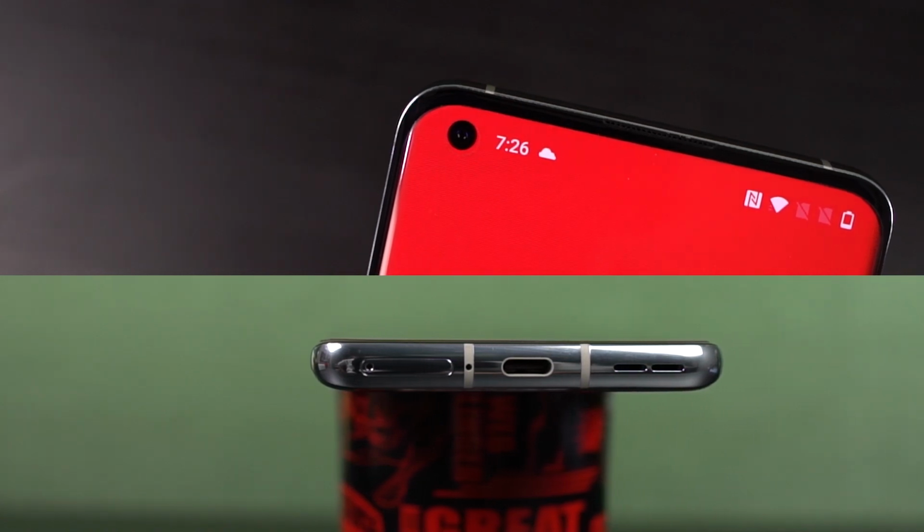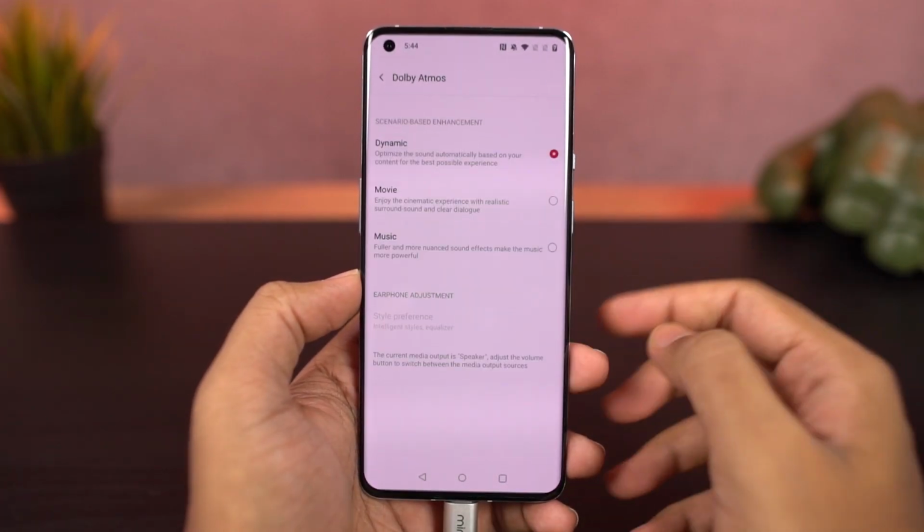Going on next, this one also has dual stereo speakers powered by Dolby Atmos.